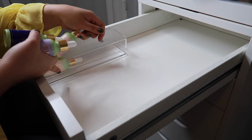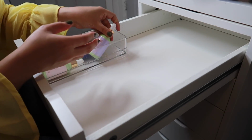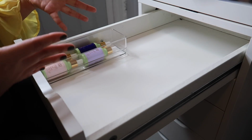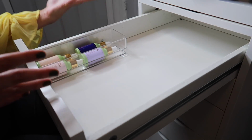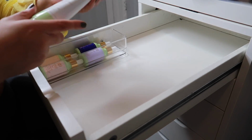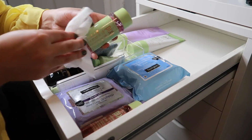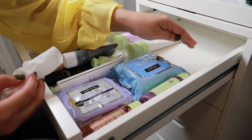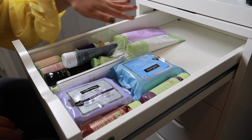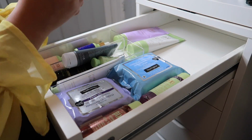In this little container right here, I'm gonna be putting just my serums that I really like. Usually when things get messy it's because I have things that I no longer use and I just want to save it, and then things end up piling up, and that's not what we're doing anymore. We're gonna be a changed woman, okay? I'm gonna be putting my toners off to the side right here, the cleansers, and then the setting sprays as well.